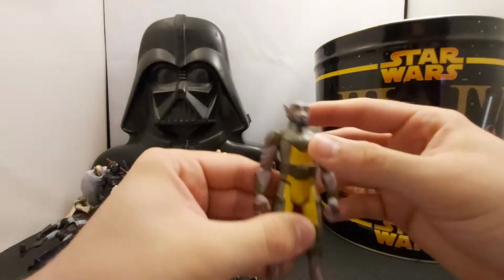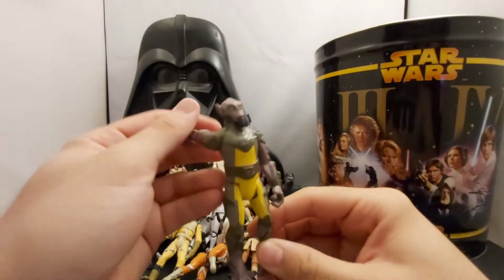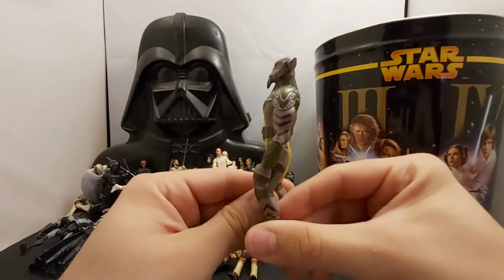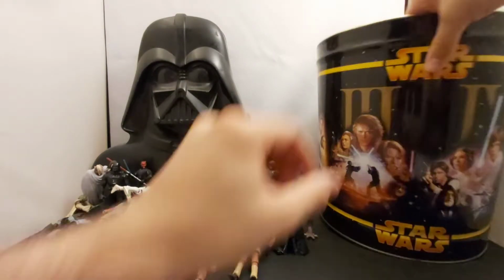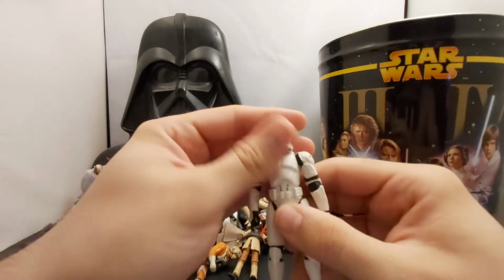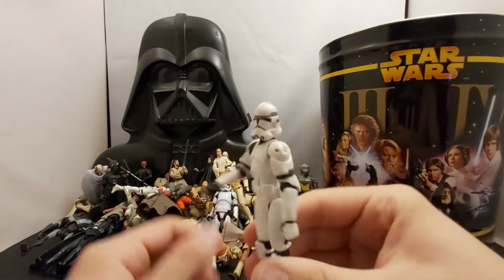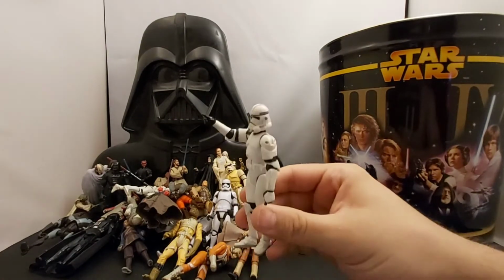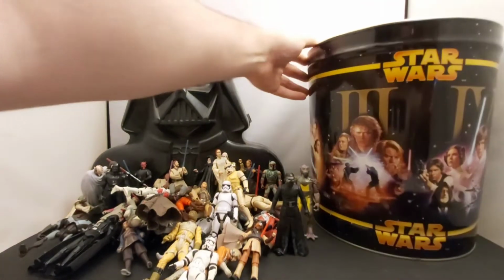We got Zeb from Rebels. I think he was another one that just came in a bag at the flea market or something. Zeb, can't wait to get him in 6-inch line. We got 501st clone, or just a clone. I don't know what they call them, but Phase 2, I guess. Phase 2 clone troopers. Awesome figure.